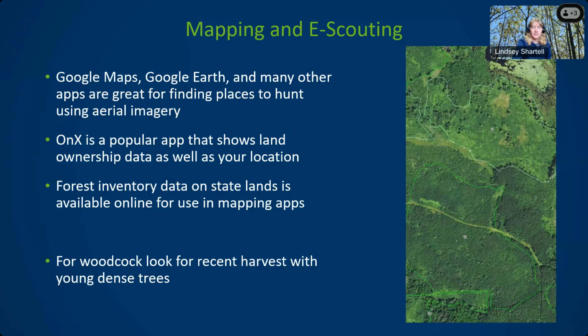The DNR also offers our state forest inventory data from state lands available from the MinGeo website that you can download and use in some of the more advanced mapping apps. For woodcock, what I'm looking for is recent harvest with young, dense trees, those 5 to 18-year-old stands. These areas will show up more uniform across the stand without individual tree canopies visible. The younger stands tend to look lighter or brighter and more yellow-green in color.